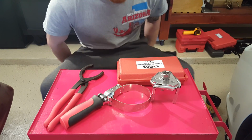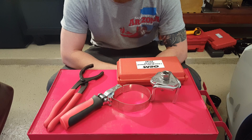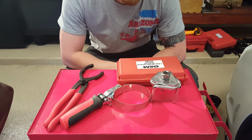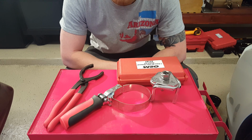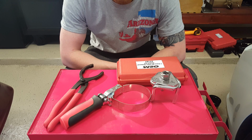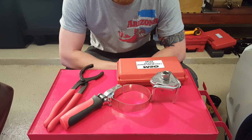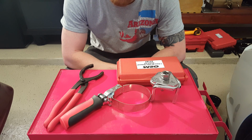Okay guys, so what we have up now are basically oil service tools. Different things that you'll use for oil changes. Now, obviously, you're not going to run into a collision specialist that's going to be changing much oil. So that's why I chose this topic. But these are just some of the basic tools that you'll need for changing oil. Obviously, you'll need a ratchet and socket in order to remove the drain plug and stuff like that.